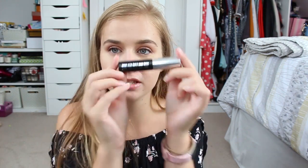If I open it up, she's finally settled down. So I have to open the other end and push it through, I guess. There we go. Nice sample size. I don't know how many mils it is. Six mils, so that's a pretty good size. Looks like this, quite cool packaging.